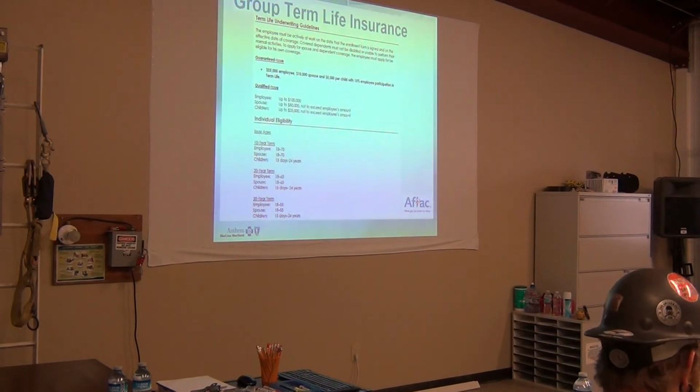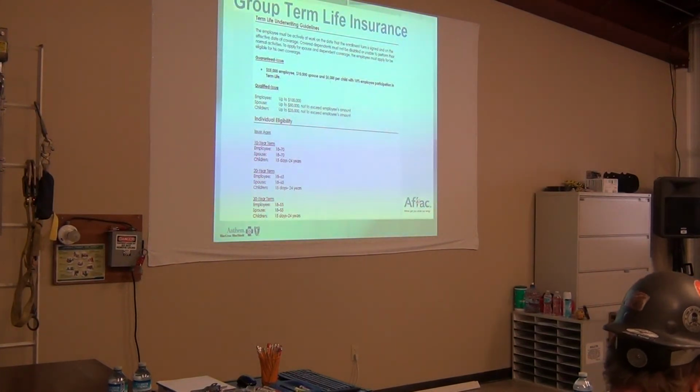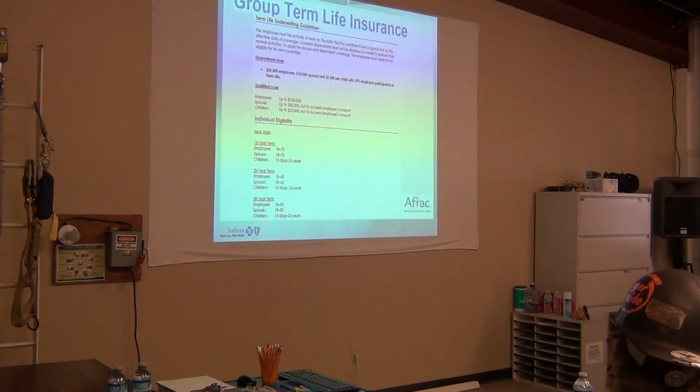Yes, so this is going to be on top of what you currently have. This does not interfere with any other kind of life insurance that you currently have. This is going to be completely separate from that.